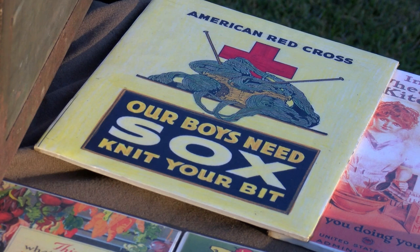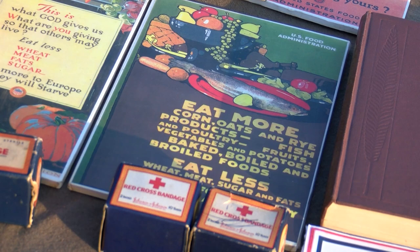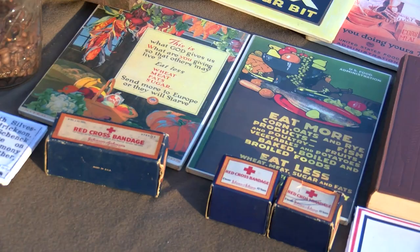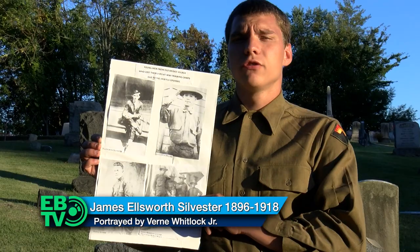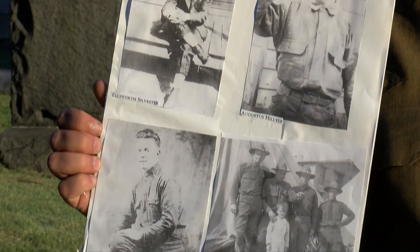And these are some of the propaganda posters we used. Our boys need socks, eat more oats and corn, save the vegetables for us, and a pile of peach pits to encourage people to donate their peach pits back home here in the States. And of course, our boys over in Europe love their coffee, so we always had a can of coffee with us. Here are my two friends from the neighborhood that fought in the war with me, Augustus Hillier and Hal Russell. And they both died of the influenza in the camp.